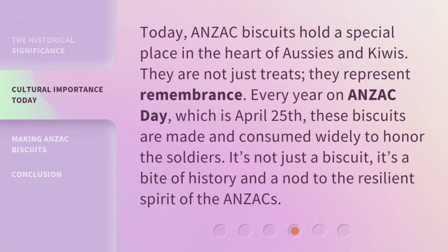Today, ANZAC biscuits hold a special place in the heart of Aussies and Kiwis. They are not just treats, they represent remembrance. Every year on ANZAC Day, which is April 25th, these biscuits are made and consumed widely to honor the soldiers. It's not just a biscuit, it's a bite of history and a nod to the resilient spirit of the ANZACs.